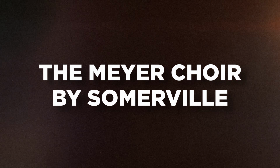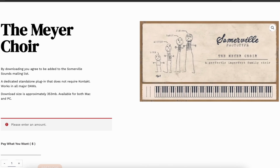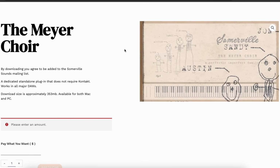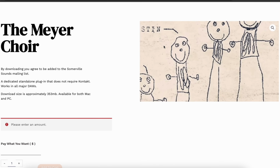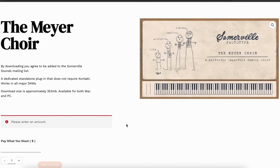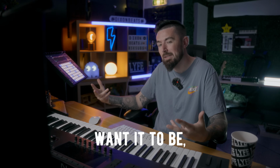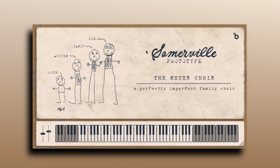Up next over at Somerville Sounds, they have the Maya Choir. This is a unique aesthetic as well. I thought it has a cool family picture there at the front with the different pieces of the choir, I suppose you could say. This is a free plugin. Well, it's a pay what you want plugin, but essentially if you want it to be, it can be free. So this is what it looks like, a bit of a quirky aesthetic, and that's why I think it's a cool VST plugin, hence why it's in the video.